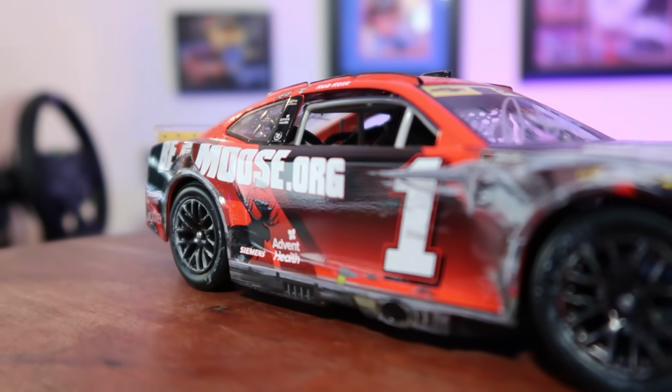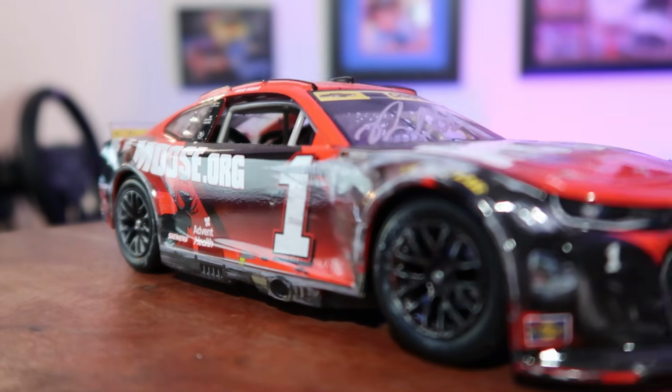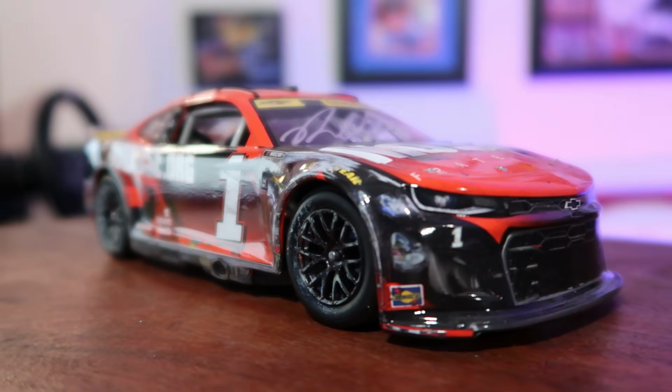Let's move on. Weirdly enough, I have a few 2022 diecasts that I really like. Maybe it was the first year of the Next Gen I was really excited, but I have a Ross Chastain Martinsville Race Edition, the Hail Melon. Oh, and it's signed. I got this one off pristineauction.com a couple years back.